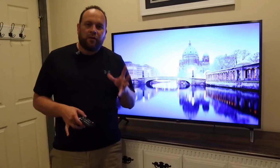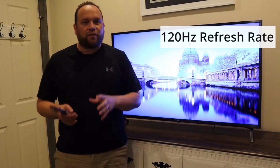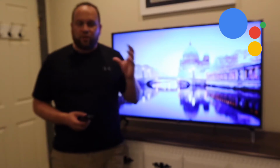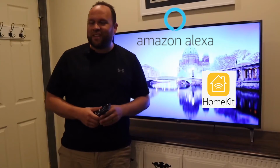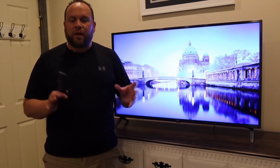And if you are somebody who watches a lot of sports, it does have a 120 Hertz refresh rate to help with that sports watching experience. And on the smart end, it works for all your major smart devices. So it works with your Google Assistant, your Amazon Alexa, and Apple HomeKit. I ended up setting off my Alexa device anyways. So it does work really well with all your smart companies.